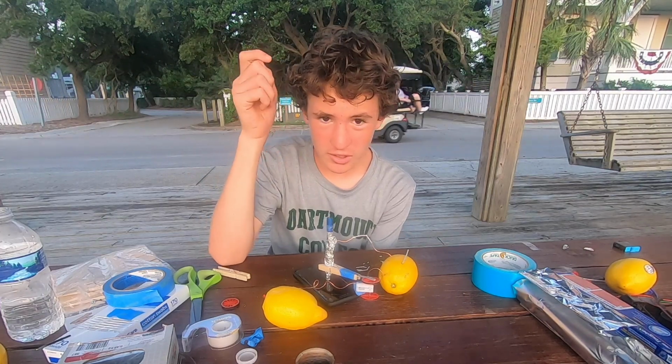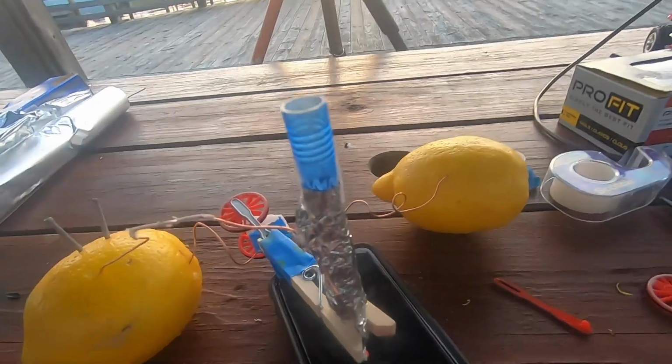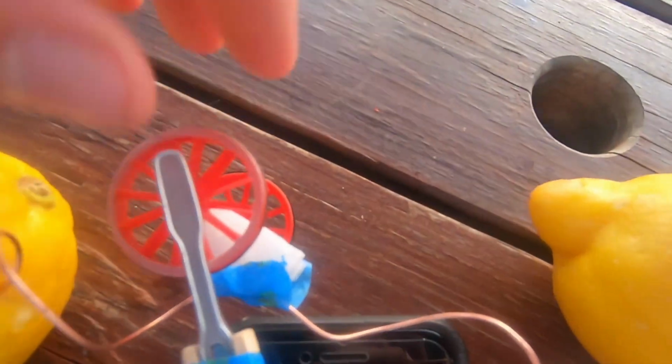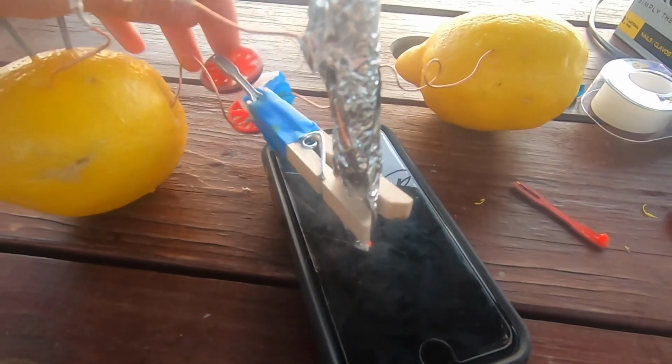It uses 2 lemons, so it gets more voltage, hopefully. I think that's why there's 2 lemons. Basically I just made 2 lemons here and hooked them together using this motor in the middle, which is connected through this copper wire, through this motor, which is supposed to make it spin like this, moving the finger thing like this.